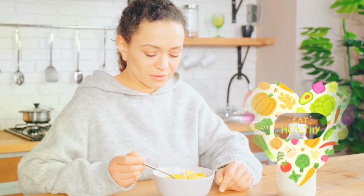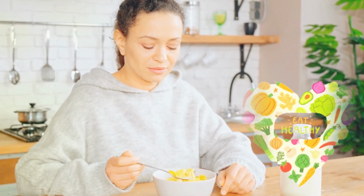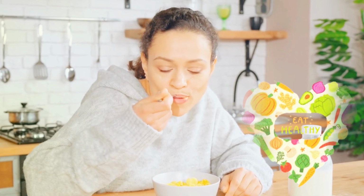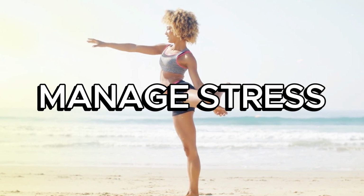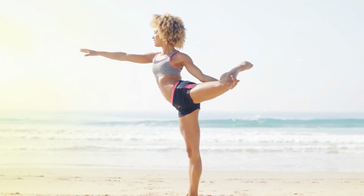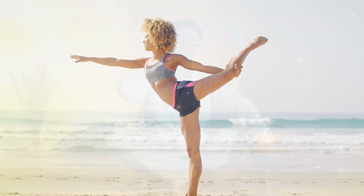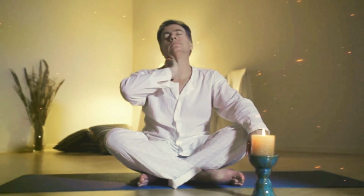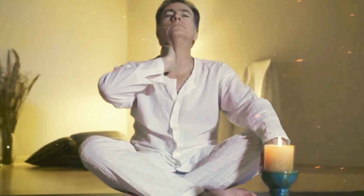Avoid eating large meals late at night, as this can increase the likelihood of digestive discomfort and acid reflux. Aim to have your last meal at least 2 to 3 hours before bedtime. Manage stress. Incorporate stress-reducing activities such as yoga, meditation, deep breathing exercises, or spending time in nature. Chronic stress can impair digestive function and exacerbate symptoms of bile deficiency.